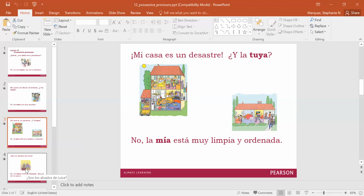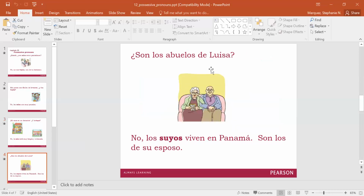In the next slide, ¿son los abuelos de Luisa? Are those Luisa's grandparents? No, los suyos viven en Panamá. No, hers, meaning Luisa's, hers live in Panama. Why do we have los suyos here? Because what are we referring to? We're referring to los abuelos.